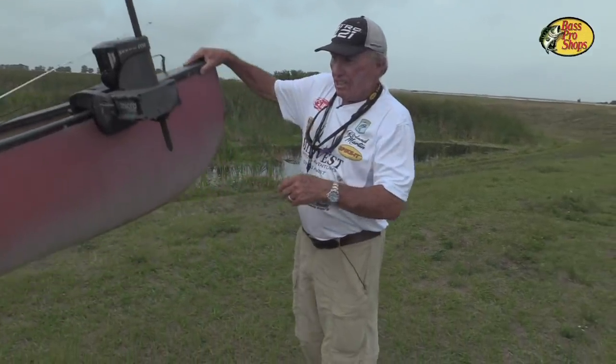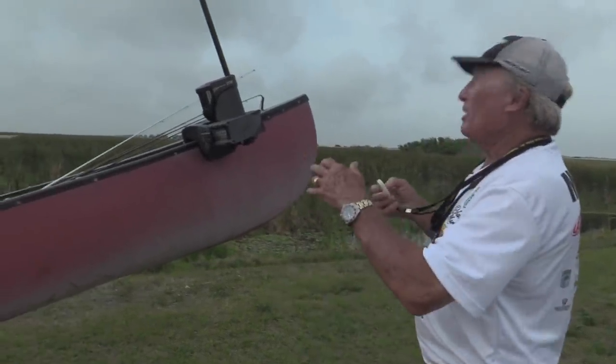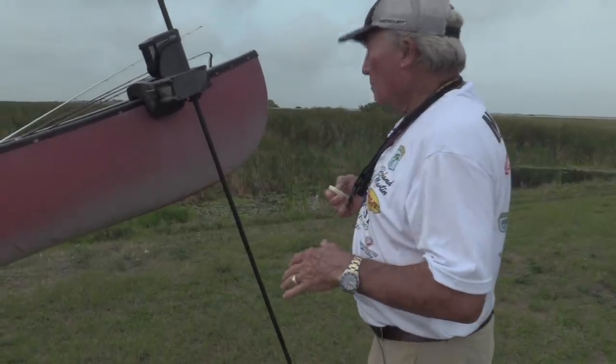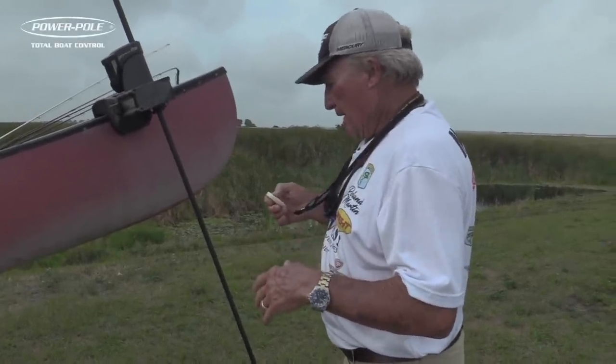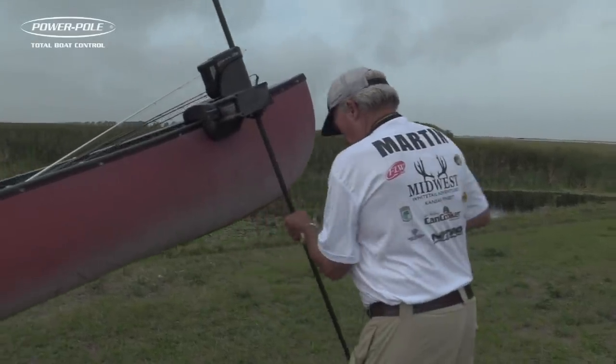Hey, look, I got this little 17-foot canoe. I got my little power pole. When I go down to anchor in the water, I can drop my power pole down. It stops the boat. Boom. Anyway, I got this whole thing rigged up. I got to show you what it is.